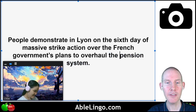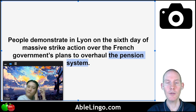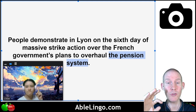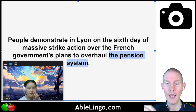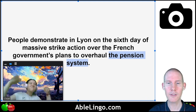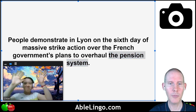Okay, so the pension system is the system where people get paid after they stop working. In France, it's more of a socialist country where they have the government paying for a lot of the stuff. However, there are too many people that need benefits and not enough money to pay for it. So they're trying to change the system so the government doesn't go bankrupt.